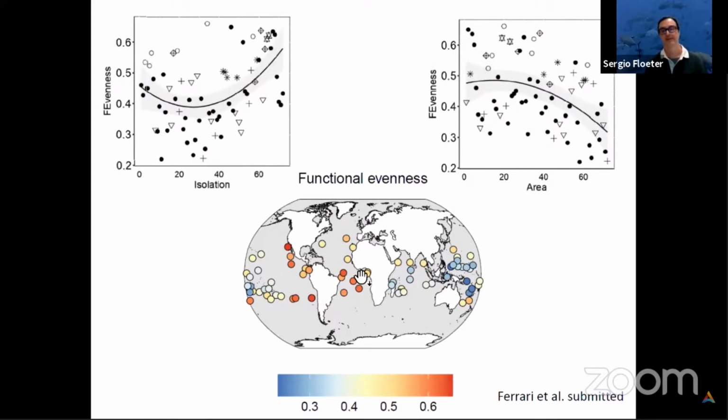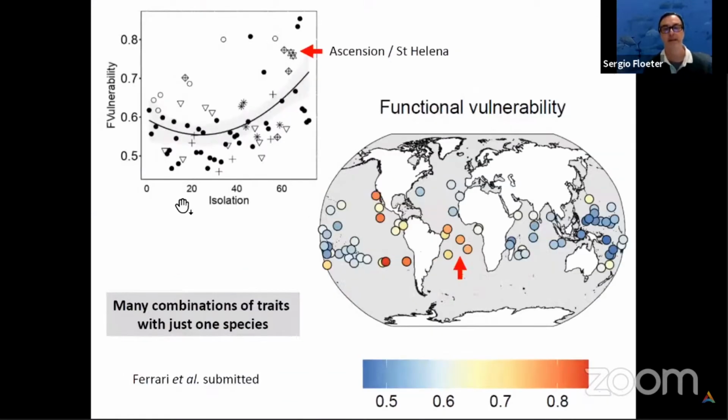So we have these warmer colorations here, close to red. And then we also have an effect of functional vulnerability. Like in Ascension and St. Helena, for example, we have many combinations of traits with just one species doing that job in the environment. So it's kind of worrying, and we have to be very careful with that.